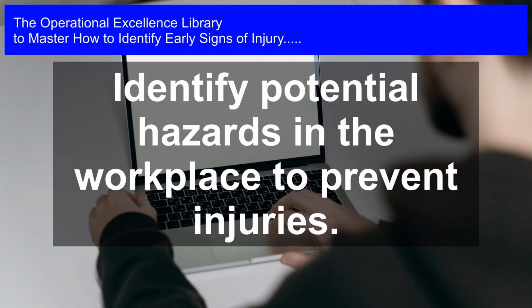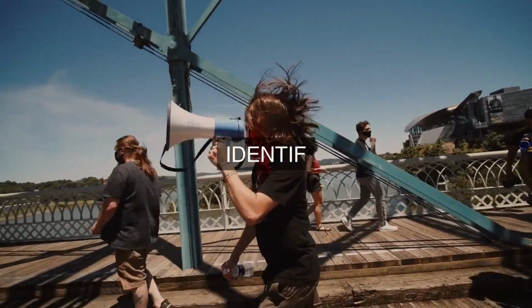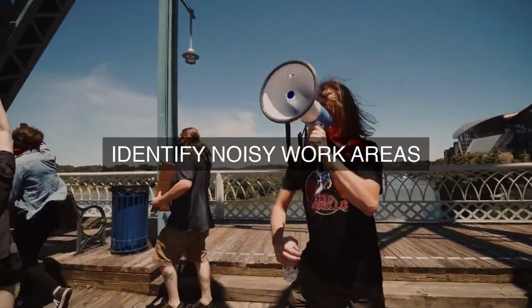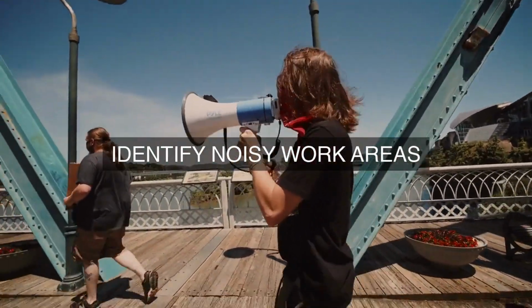Early signs of musculoskeletal injuries may include: 1. Pain or discomfort. Employees may experience pain or discomfort in a specific area of their body, particularly after performing a specific task or activity. 2. Stiffness or limited range of motion. Injured employees may exhibit stiffness or restricted movement in the affected area, making it difficult to perform everyday tasks.